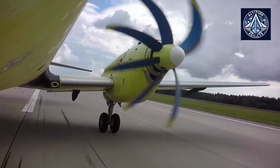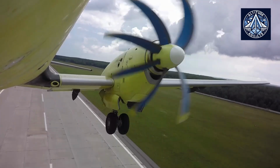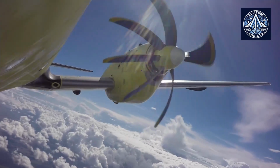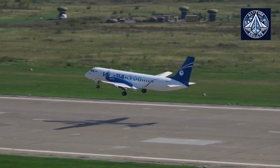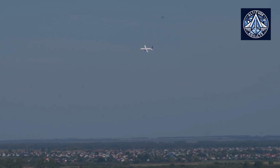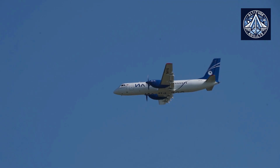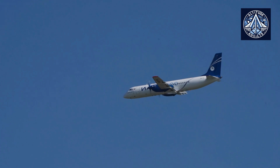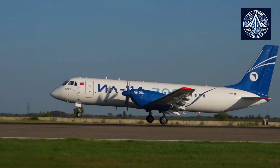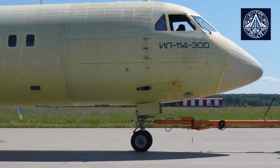The Ilyushin Il-114, which was initially intended as a twin-engine turboprop airliner for regional routes, has since developed into a versatile platform with substantial military potential. The aircraft was initially designed to replace aging Soviet-era aircraft, such as the Antonov An-24, and was first flown in 1990. The Il-114-300 variant was developed as a result of the numerous enhancements and modifications that have been made over the years. This updated version is an important asset for regional transport and specialized military duties, as it is designed for both passenger and military applications.